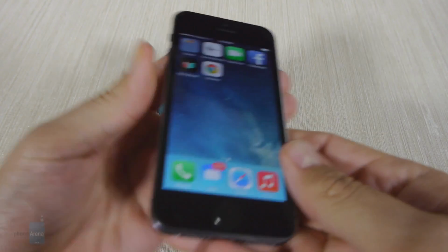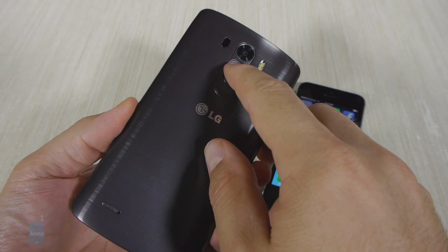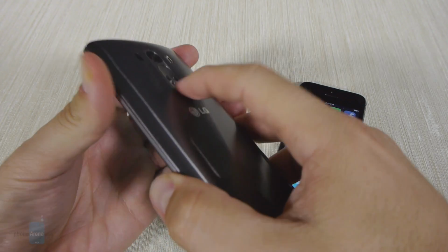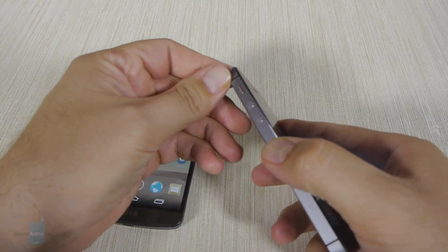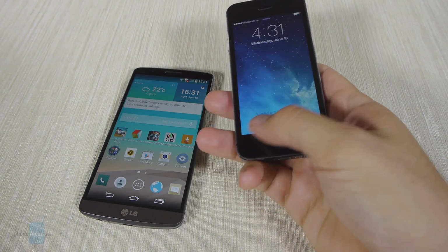LG has positioned the power lock key and the volume rocker in its unique way on the back of the handset. Here they are easier to feel and press with your index finger only and ensure good tactile feedback. The lock key and the volume buttons of the iPhone 5S are also breezy to use on account of the small form factor of the phone, which lets your fingers reach everywhere without stretch gymnastics.